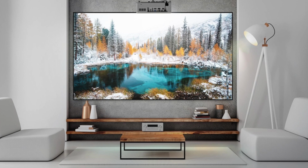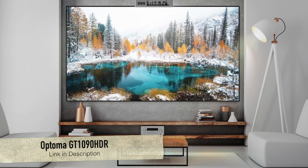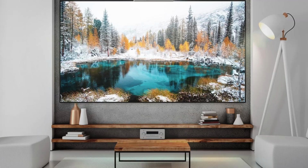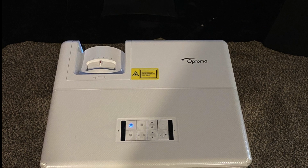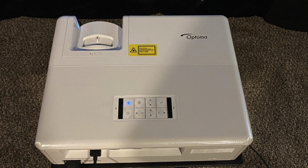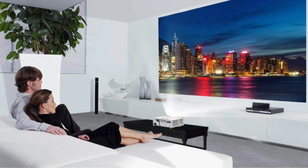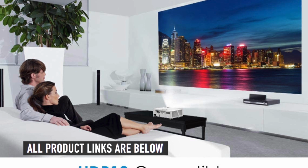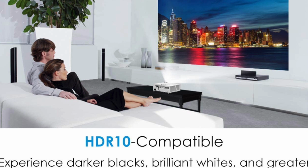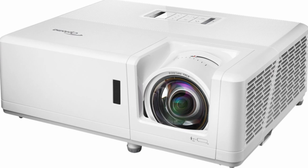And a bonus option as usual, the Optima GT1090 HDR. For gaming, low input lag is essential. The Optima GT1090 HDR is the best short throw projector for gaming. Its short throw lens lets the GT1090 HDR generate a large 120-inch image from just 4 feet away. An impressive 4,300 ANSI lumens rating makes this a true light cannon. Its 1080p resolution provides a crisp, clean image.